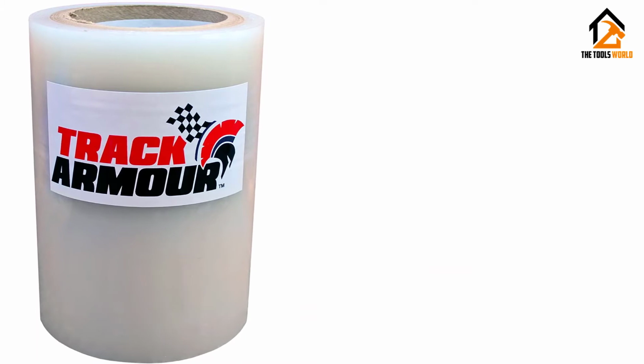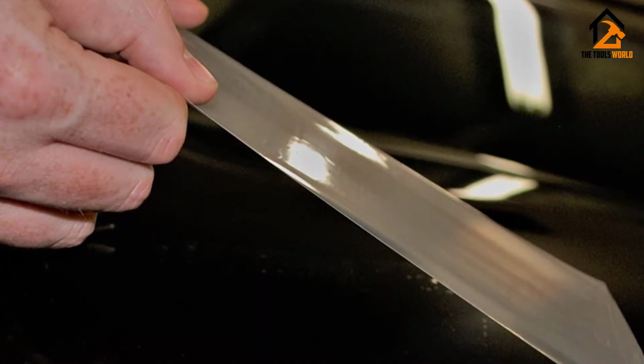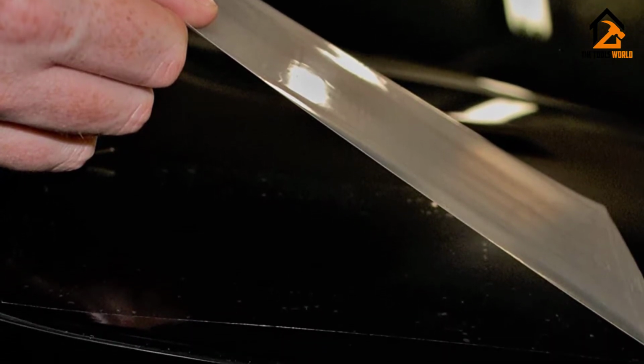However, it can start to peel back after driving at high speeds for a long period of time. It may be too thin to protect against large rocks, and it can be tough to conform to certain contours on your vehicle.